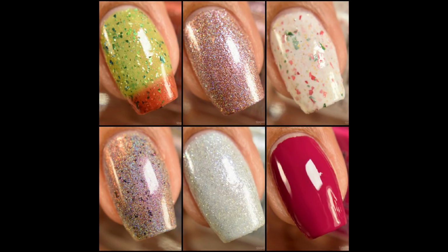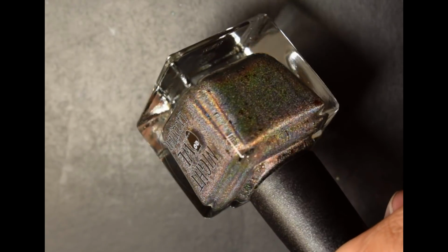What's up, Nail Geeks? Today I have Night Owl Lacquer's Black Friday releases to share with you all. There is a trio, a doorbuster, and a holiday LE thermal, and I'm super excited to show you guys that one. I think there is something for everybody in this release, so let's begin.